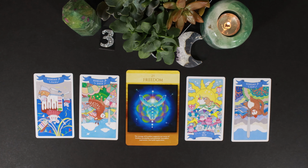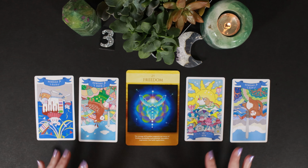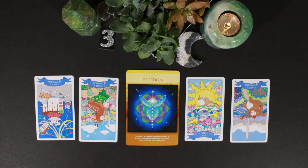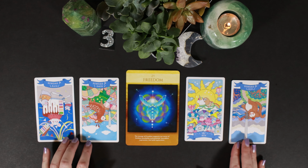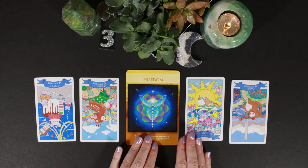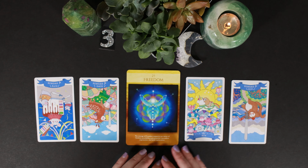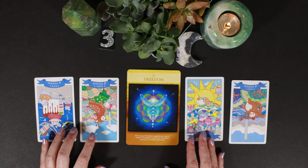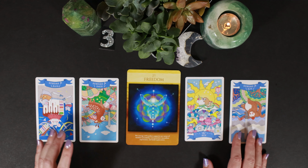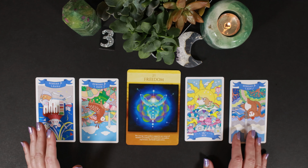Now, the good thing is we're talking about this next week in regard to the full moon, which is about release. And I feel like with these swords reversed, we have a lot of things that are potential, they're open to you, but it's not going to be in your best interest. So you kind of have to wade through all of these ideas, wade through all of these options, and then release the things that aren't for you.